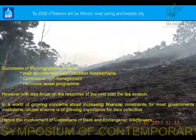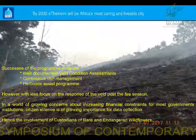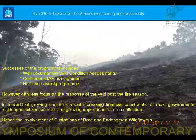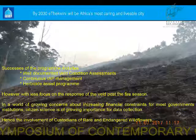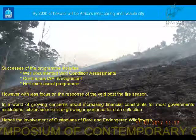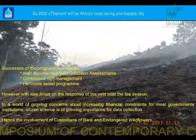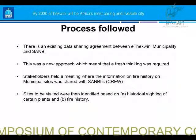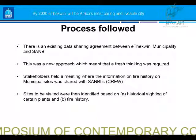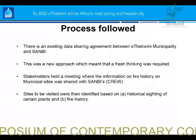And we all know that municipalities have shrinking budgets, so we are always looking for opportunities, and that is where the need for a partnership with CREW came in. I'm saying partnership because these are two organizations that have different objectives and are run differently, but we are always trying to find a middle ground. Between the municipality and SANBI, there's already an existing relationship in that we have a data sharing agreement, which is well documented.